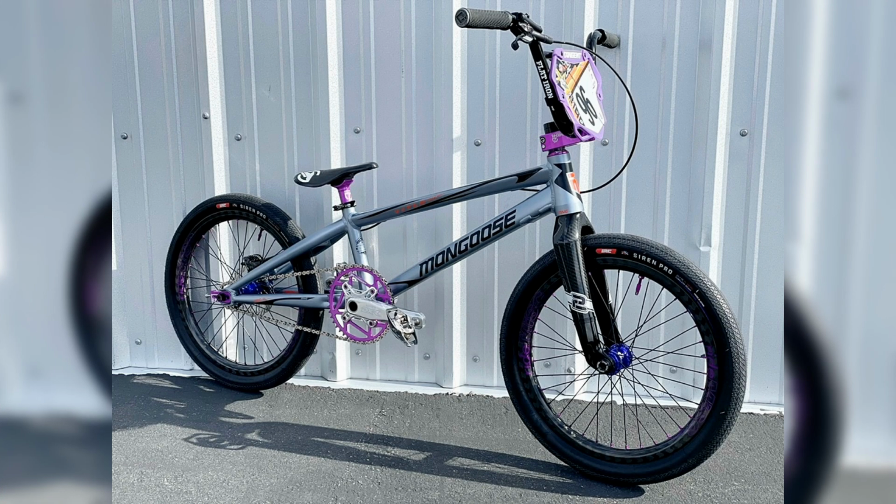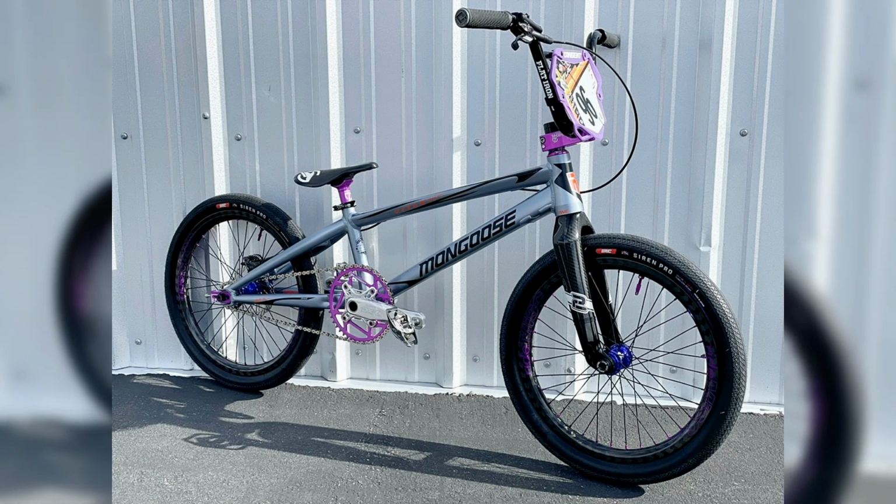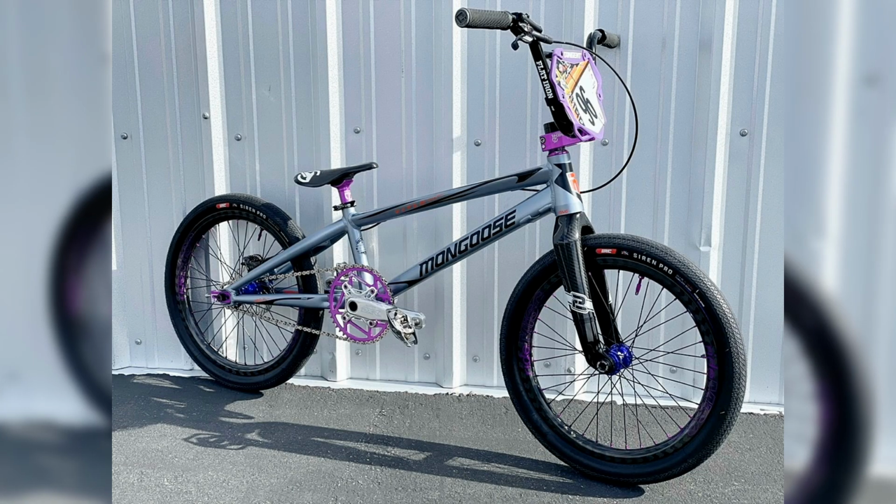And the reigning champ so far this month at the number 1 spot is that 2022 Mongoose Team Title with the purple and gray colorway. It was number 1 last time, it's number 1 this time. Let's find out if it can continue its streak and be number 1 by the end of the month.